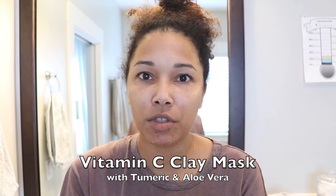So I've been using this mask by Gleamin for the last maybe 3 weeks or so. I was trying to use it about every other day. It says you can use it 2 to 3 times a week. I fell off in the last couple of days, but I'm going to use it today. What I love about it is that it has vitamin C in it. Vitamin C is something I started incorporating into my skincare a couple of years ago, because it does a really good job of evening the skin tone and making it look brighter.